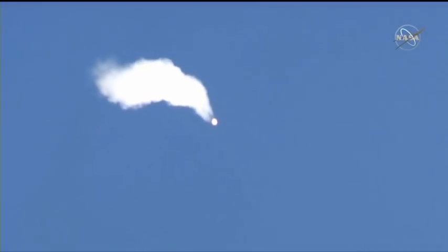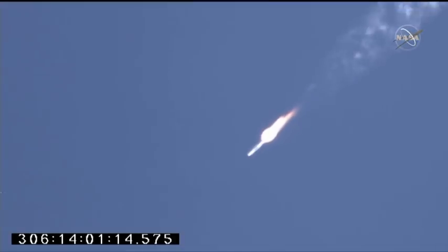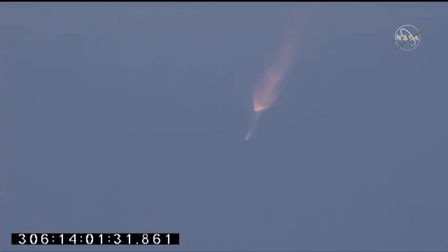Estimated alpha 1 degree. Engines remain at 100% and steady. Power is nominal. Load release, phasing out. The NG3 is open. Roughly 100 seconds to MECO. Everything proceeding smoothly, about 100 seconds till main engine cutoff.